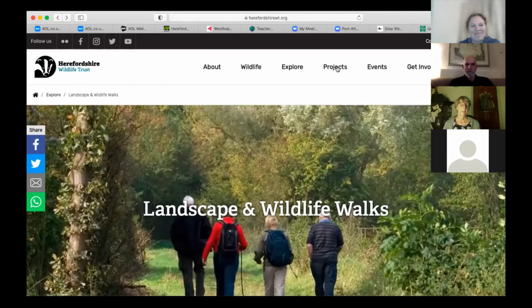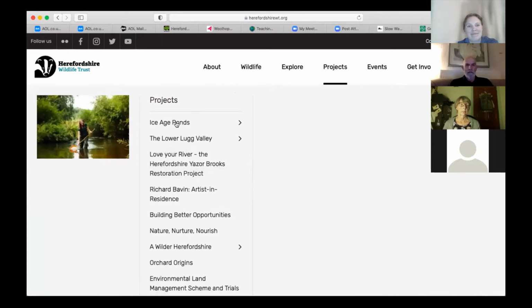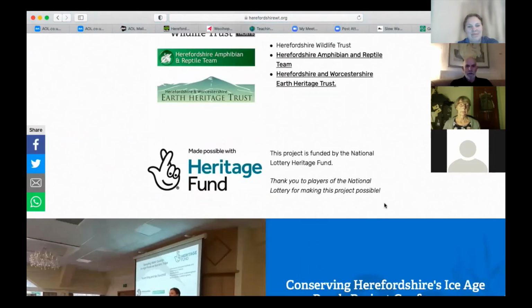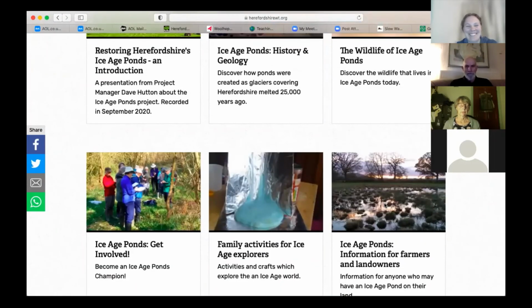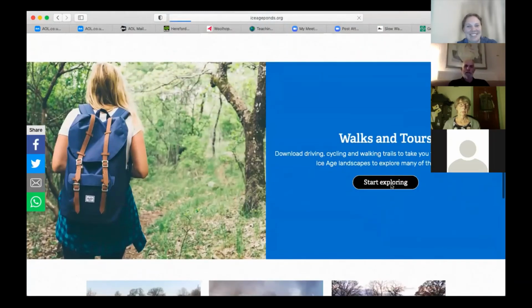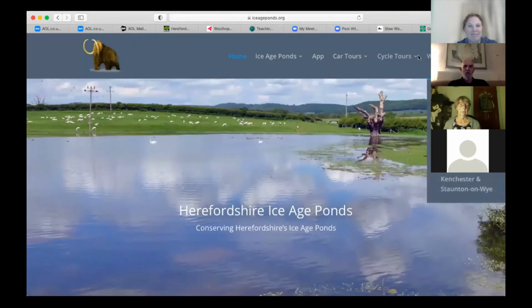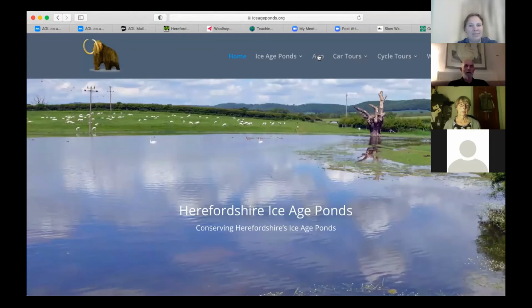And just very quickly, Ice Age ponds, if you're interested in following up any of that, if you click on the Ice Age ponds and you go to Sarah, at the conference, Ice Age Ponds Conference, walks and tours, start exploring. There's some fantastic stuff in there. Walks, cycle tours, car tours. You can download the app.